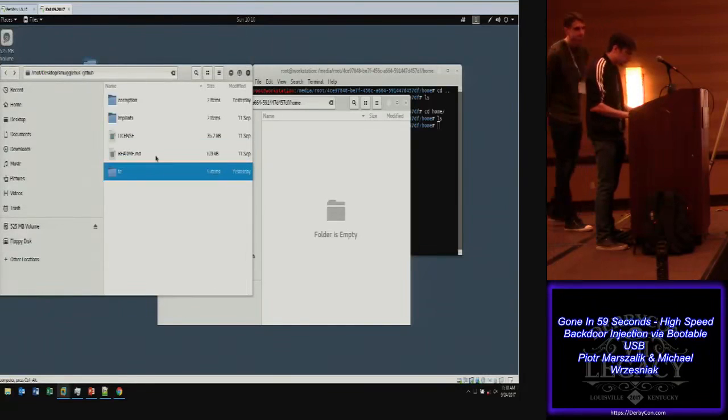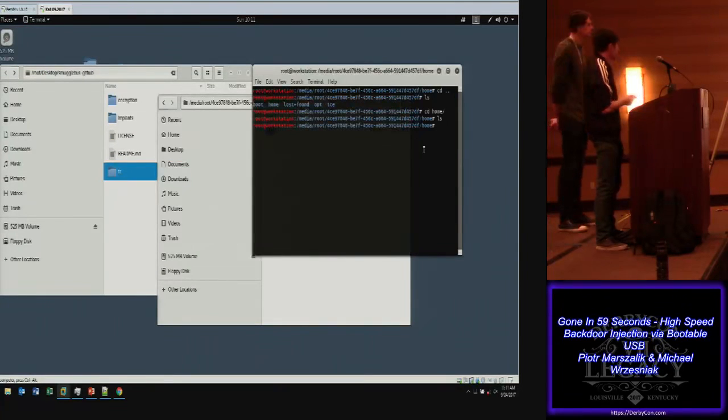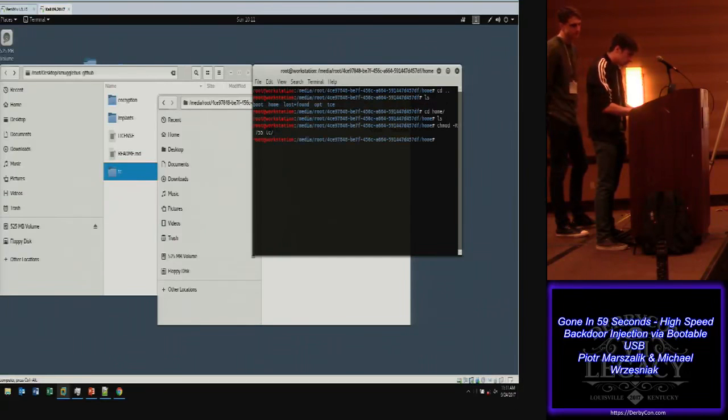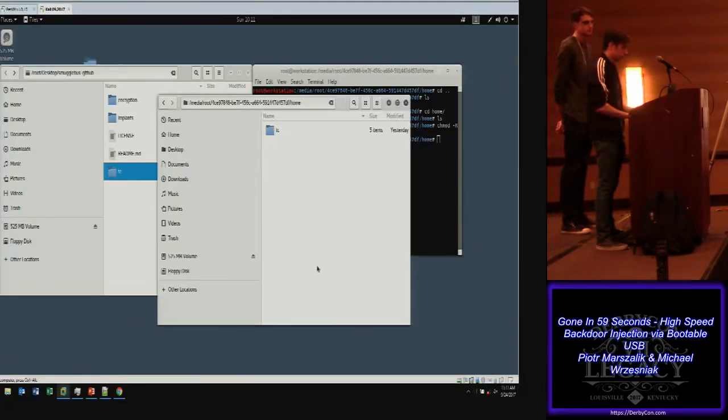So if we take that home folder and copy it on there, you do have to fix the permissions since I'm running on Kali. All right, awesome. Now, that's it. We're all ready to rock and roll.